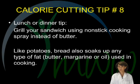Calorie cutting tip number 8. Grill your sandwich using non-stick cooking spray instead of butter or margarine. Like potatoes, bread also soaks up fat in cooking, and this can add on 150 or more calories to a typical sandwich. Again, a little change in cooking can go a long way towards slimmer waistlines.